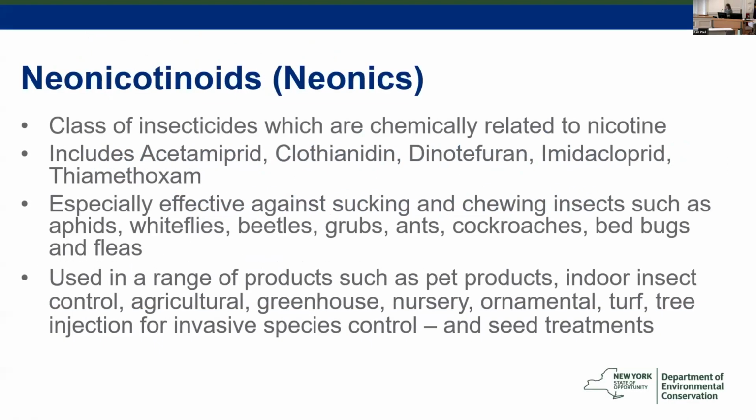Okay, so just briefly, what neonicotinoids are. It's a class of insecticides chemically related to nicotine. It includes acetamiprid, clothianidin, dinotefuran, imidacloprid, and thiamethoxam. And they're especially effective against sucking and chewing insects such as aphids, white flies, and there's also bed bugs and fleas. It's big in pet products too, for imidacloprid and dinotefuran.